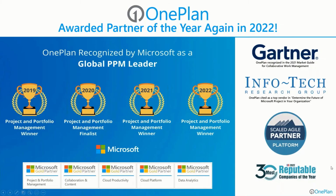So first and foremost, we present on these topics in the portfolio management arena because we have a passion for this. As you can see, we have gold certifications, of which the first one listed is project and portfolio management, which is really our true passion. But we try to get solutions to the customers who are in the Microsoft platform, leveraging the aspects of that platform that they are working within.